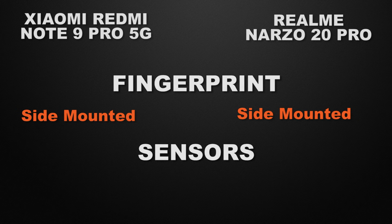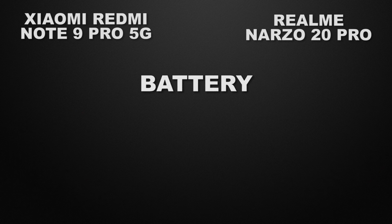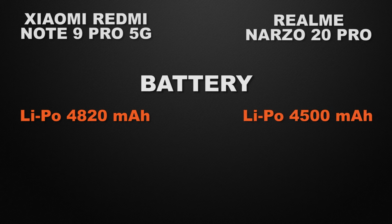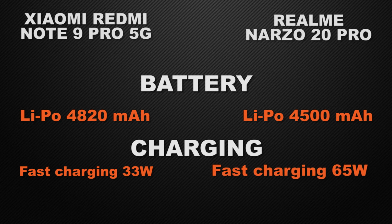And about the sensors in the devices, both of the devices have an accelerometer, gyroscope, proximity sensor and compass, so it's a tie here. Let's talk about the battery capacity of the devices. Note 9 Pro 5G has 4820 mAh of battery, whereas Narzo 20 Pro has 4500 mAh of battery. So the winner here is Note 9 Pro 5G because of the bigger battery capacity. And about the charging speed of the devices, Note 9 Pro 5G has 33 watts of fast charging, whereas Narzo 20 Pro has 65 watts of fast charging. So obviously the winner here is Narzo 20 Pro because 65 watts of fast charging can charge up your device faster.